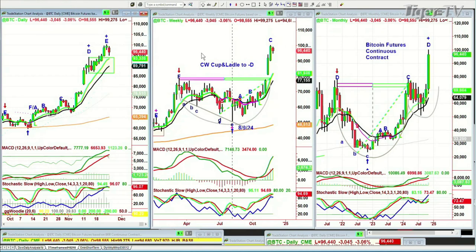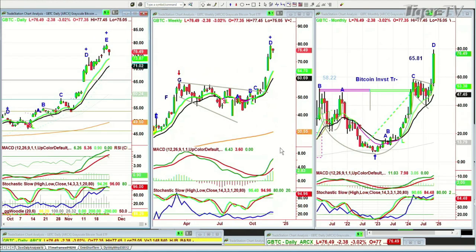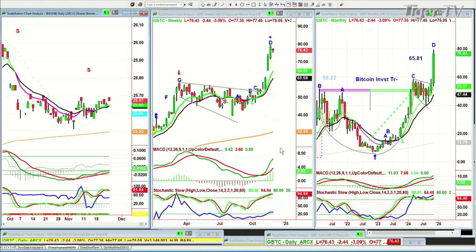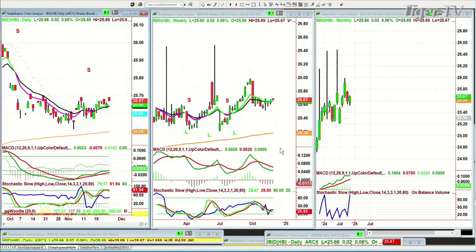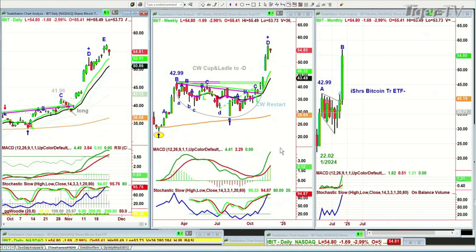What happens now? In the weekly chart, I've got this as a leg C, but actually, I'm thinking of it more as a D. The GBTC, which is the Bitcoin Investment Trust, is a D. The IBIT, wrong symbol, is in leg D. That's the iShares Bitcoin Trust ETF.